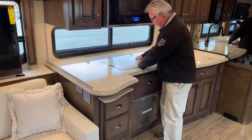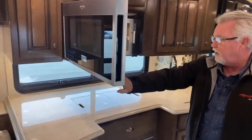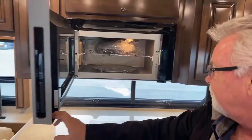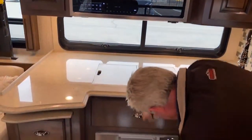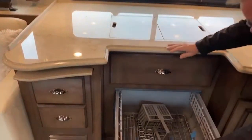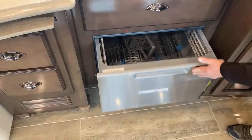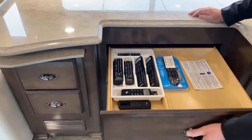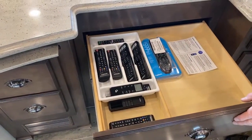The rest of the appliances are all Whirlpool appliances. You get the nice convection microwave oven. Down here we have a Whirlpool dishwasher. Got a nice big silverware drawer here and enough remote controls to last you a lifetime.